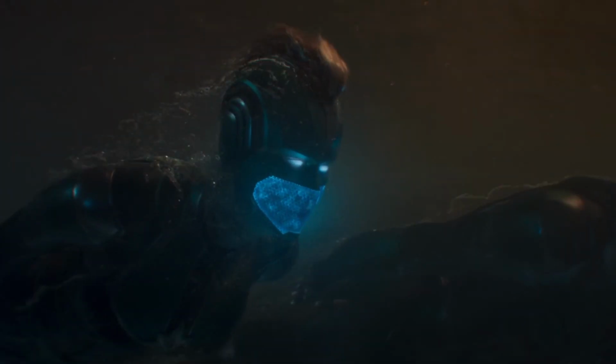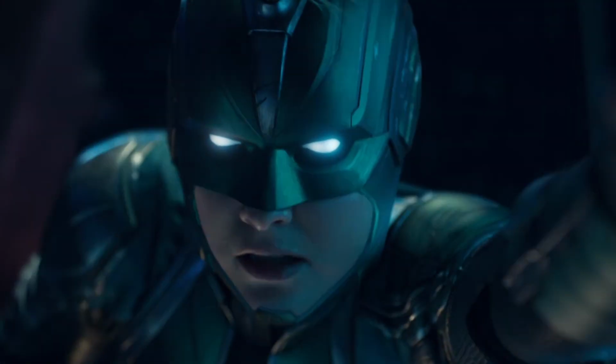Now, one thing in this trailer that absolutely blows the mind of all the comic book fans is the shot of Captain Marvel in her original helmet. In the comic books, she wears this helmet with a mohawk, and they decided to include that helmet in the movie. Shots with this helmet are absolutely incredible.